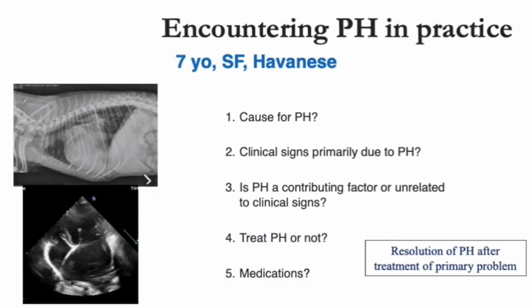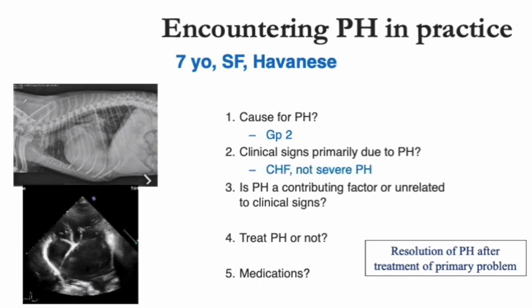Now let's look at the final case. This is a 7-year-old spayed female Havanese who presented to us for tachypnea and dyspnea. On physical examination, this dog had a very loud heart murmur, and based on the chest radiographs and echocardiogram, this dog was diagnosed with severe myxomatous mitral valve disease, resulting in congestive heart failure and also secondary mild to moderate pulmonary hypertension. So the cause for her PH was group 2 disease, which is PH related to left-sided heart disease.